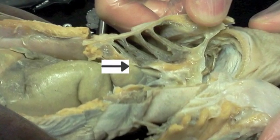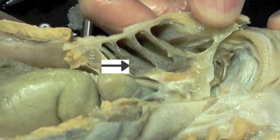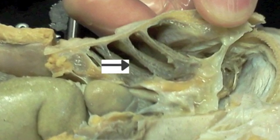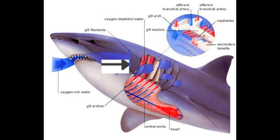Sharks use gills to respirate rather than lungs. Water enters the gill chambers through the mouth or the spiracle. When water passes over the gills, a system of capillaries absorbs oxygen from the water and carbon dioxide is expelled. Because sharks do not have gill covers, they must continually be swimming to move water across their gills so that they can absorb the oxygen.